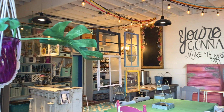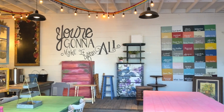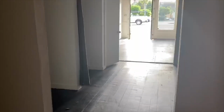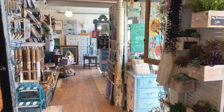DIY A Go-Go is a place for creativity and fun. We host workshops every week, and we host boot camps for other shop owners like me to find success. Whether you have a dream of transforming a piece of furniture, a piece of jewelry, or creating your own business, we want you to find inspiration here.